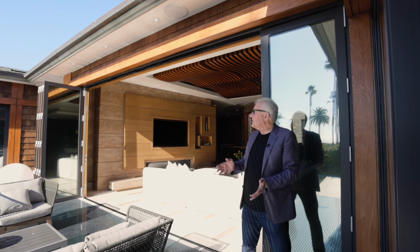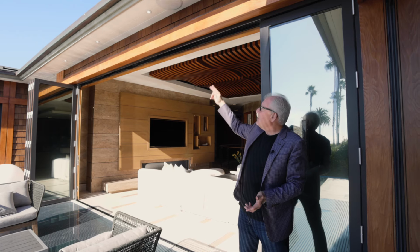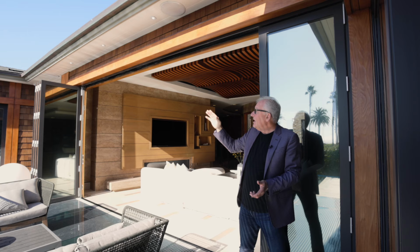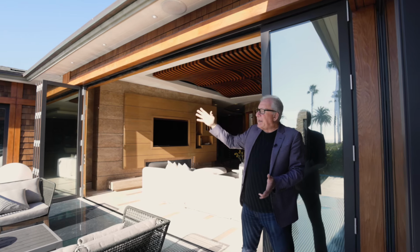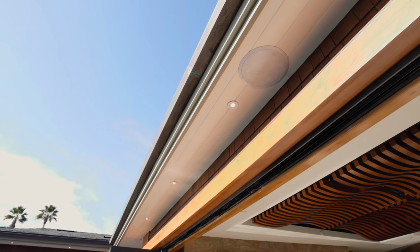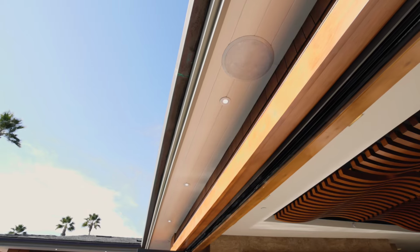So 2 or 3 months ago, many of these lights weren't lighting, and the speakers needed to be refinished, and the light fixtures were actually replaced at the end of the day. And it's important because many buyers are going to want to see the property at night, and this all had to be functional, working, and looking great, and you can see now that it is in that condition.